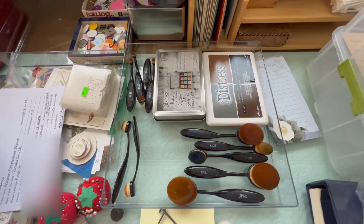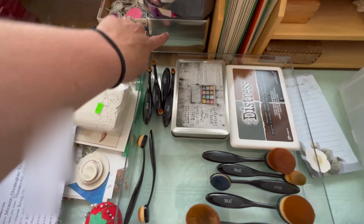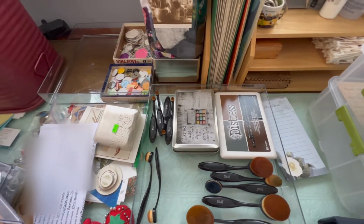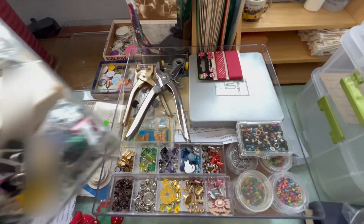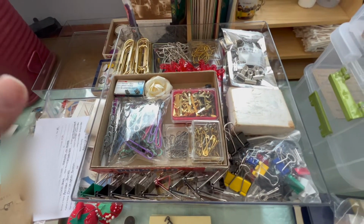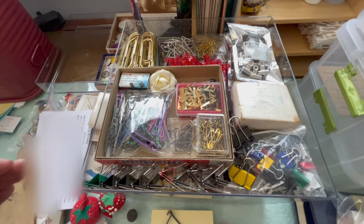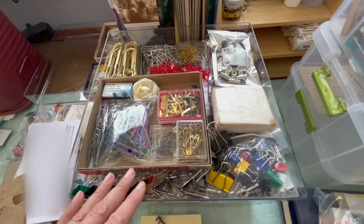This bottom one is my distress inks. These are all my tiny ones. I have my big ones right here, and then the brushes. I'm trying to put things in here that I use semi-regularly, but that I would not necessarily have to grab at the last minute because I have to unstack them. It would be more like grabbing from here when I'm planning a page. And so we'll see how that's going to work.